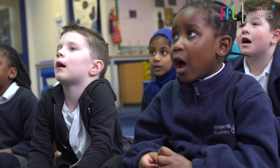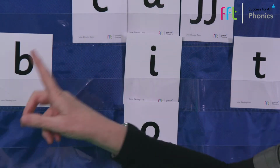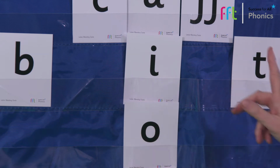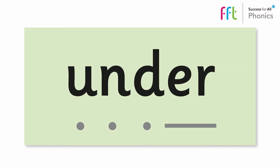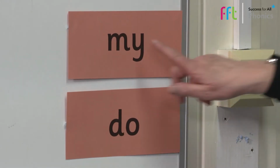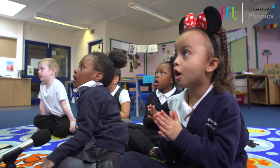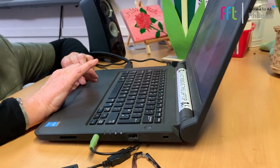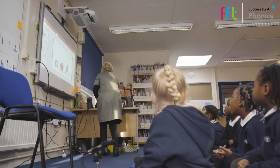A letter blending deck. Green word cards and red word cards to introduce children to common exception words. Digital copies of all resources are provided too, so they can be viewed on an interactive whiteboard.